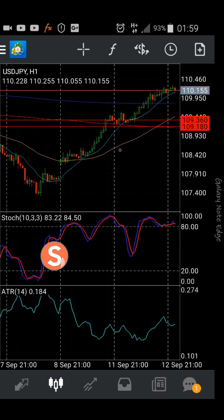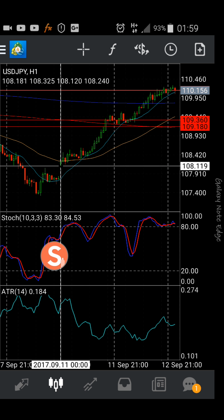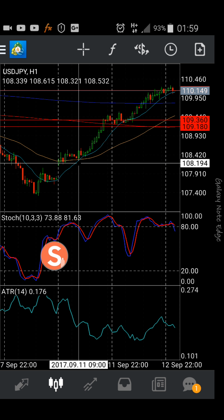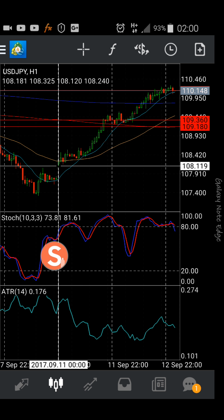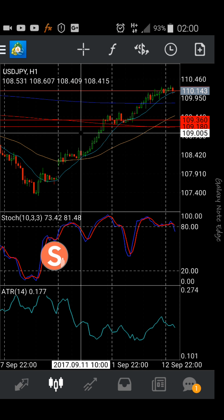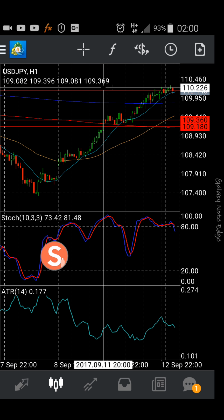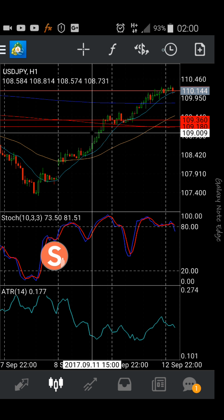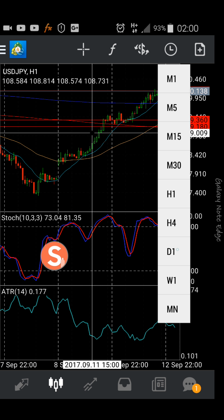Have a look at the 1 hour. We've seen a strong push up. We've seen that gap up from right there from the 9th, and the market has moved up through resistance above.